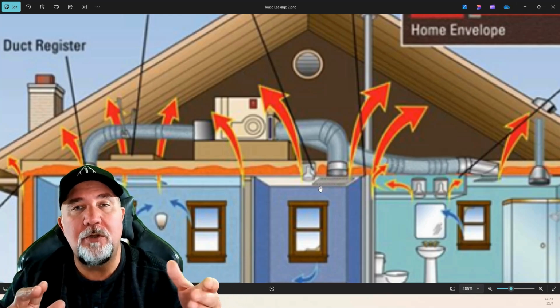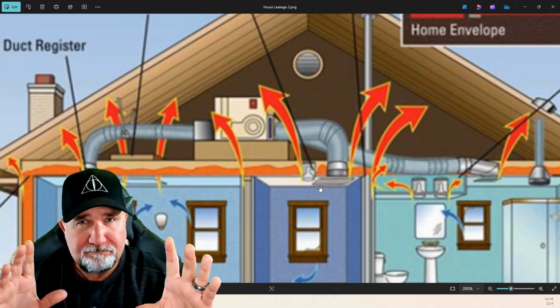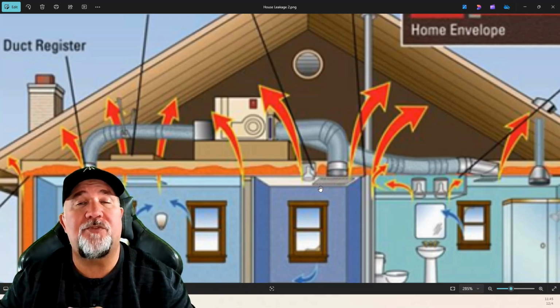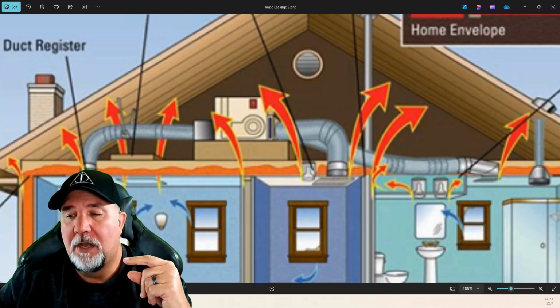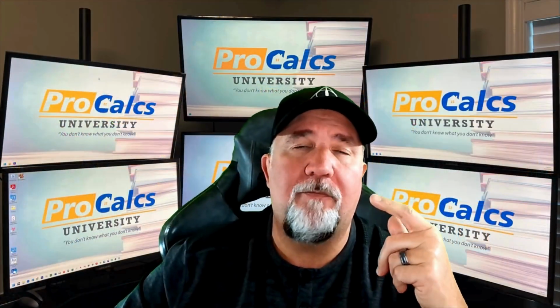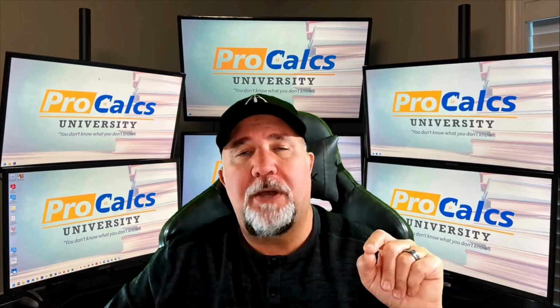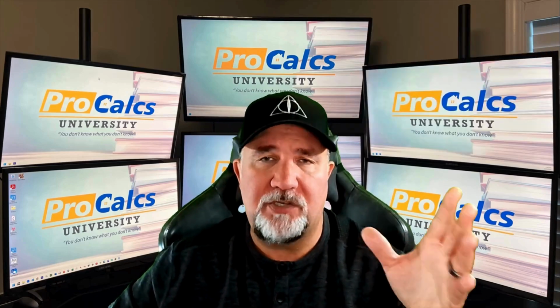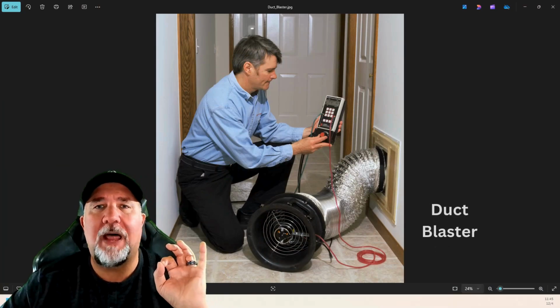Well, some things you can do is actually have a home blower door test done, which we'll talk about for the whole house at another time. There's going to be a quick picture up here that we'll have Marie put up that's going to show what a blower door is. I think we put it in the last video, but just real quick, we'll put the blower door up there for the whole house. The key to finding out, since we're talking about ductwork, is there is a device called a duct blaster.